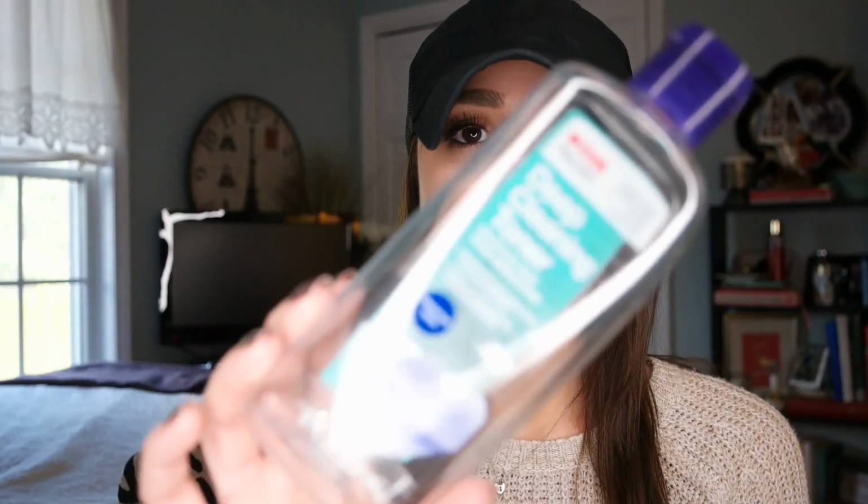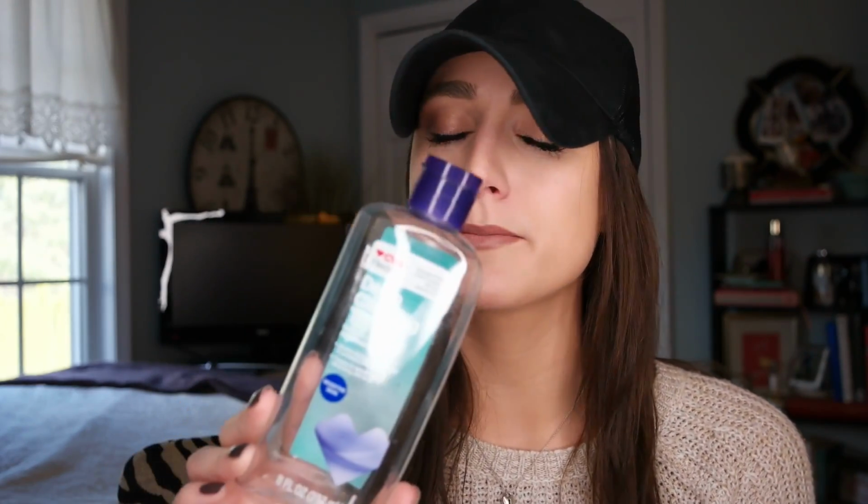This is the Deep Cleansing Toner. This is one of my favorite toners of all time. This is the CVS brand, but it's a dupe for the Clean and Clear. I just love the way it makes my face feel. Very refreshing, gives you that deep clean feeling. I've repurchased this many times.